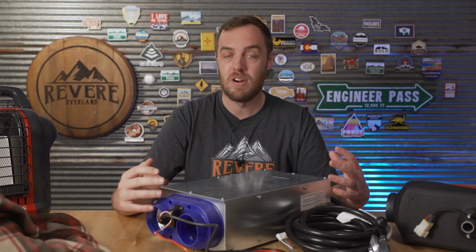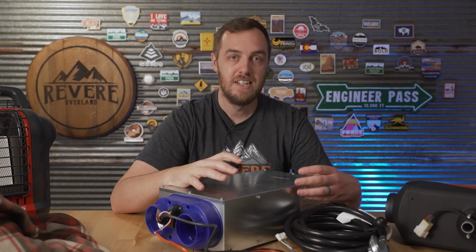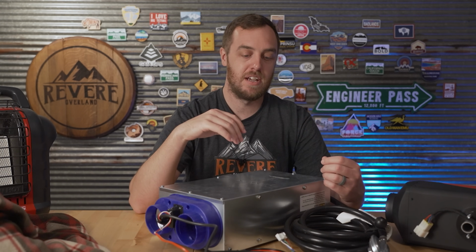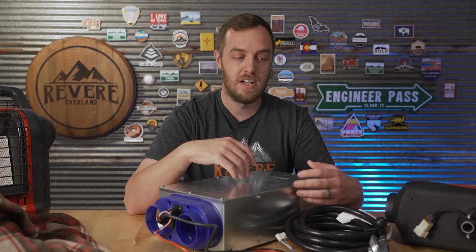But I would be surprised if you're running this thing constantly because it is just so hot. This uses about the same amount of power as the diesel heater, so around 20 amp hours of battery power overnight. It's a little bit less than the diesel heater because you don't have the glow plug, which draws a huge amount of power when you first start this up. You're also not powering the pump constantly all night.